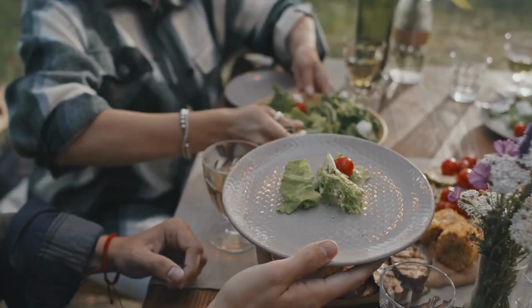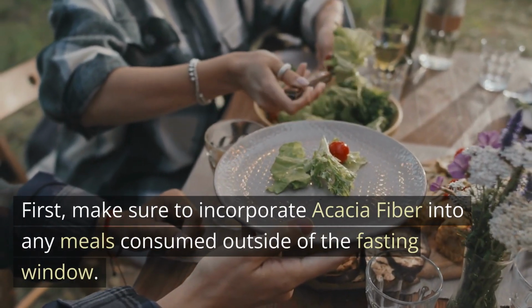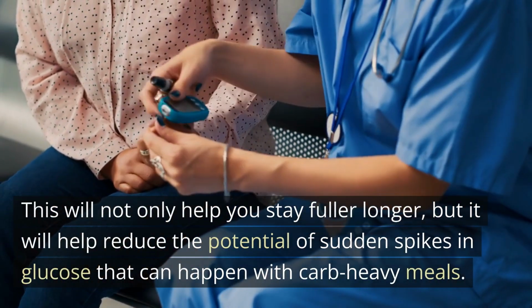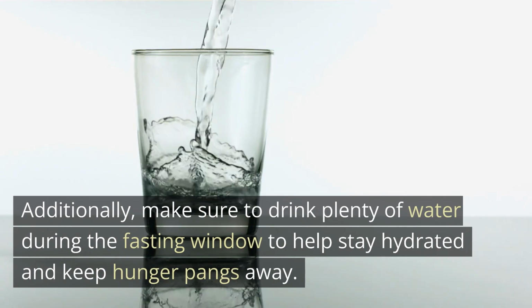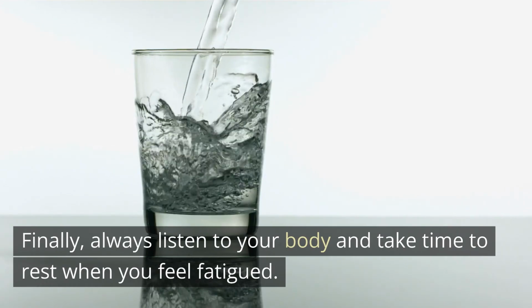To get the most out of intermittent fasting with Acacia Fiber, there are several steps you can take. First, make sure to incorporate Acacia Fiber into any meals consumed outside of the fasting window. This will not only help you stay fuller longer, but it will help reduce the potential of sudden spikes in glucose that can happen with carb-heavy meals. Additionally, make sure to drink plenty of water during the fasting window to help stay hydrated and keep hunger pangs away. Finally, always listen to your body and take time to rest when you feel fatigued.